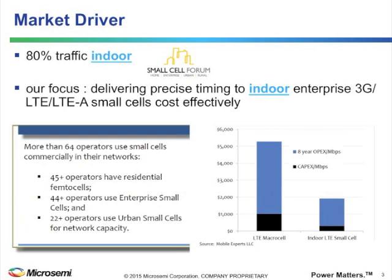If you look at the bottom right corner of the slide, that compares, over a period of 8 years, the OPEX between a macro cell and some small cells. So the growth is there, the market is there, but there are some issues related to timing and synchronization of those environments, and that's what I'm going to try to explain in this slide deck introduction.